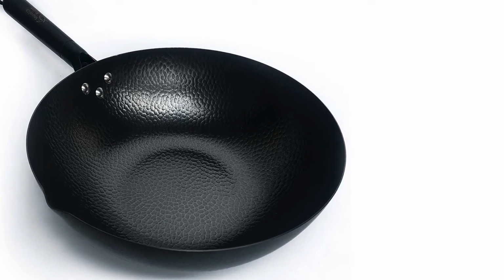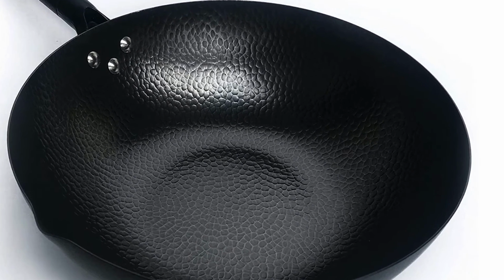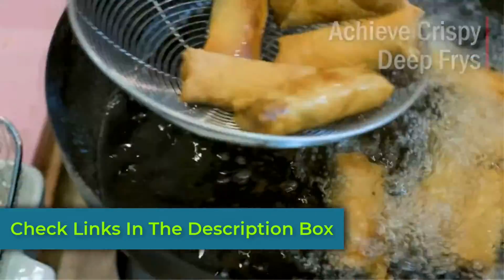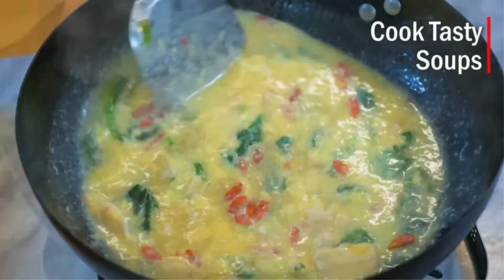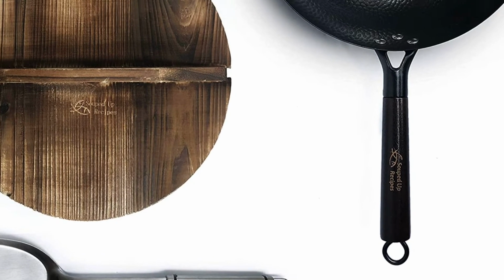By using carbon steel to design, there is no coating or seasoning required, and cooking is still just a piece of cake. Moreover, if you still hesitate in using it because you are unsure whether carbon steel cookware is healthy to use, let this pan prove how awesome it is.